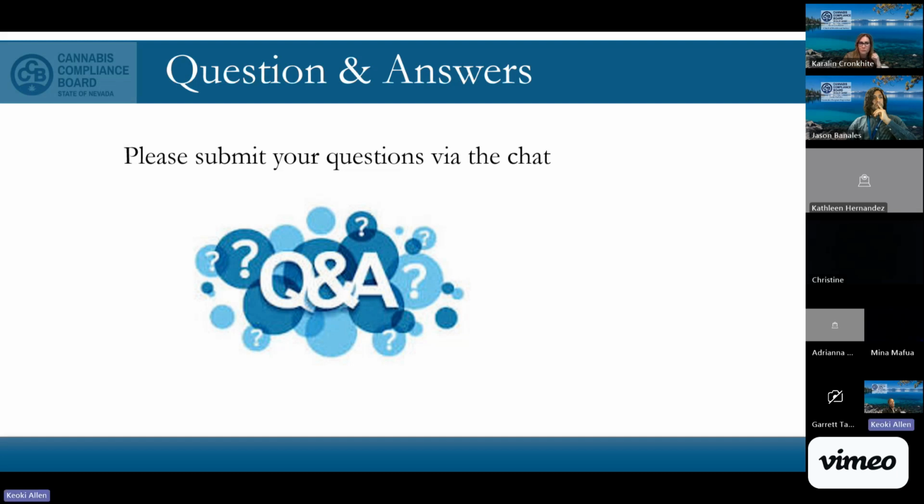Can you opt out of the item catalog? Not at this time. Again, if you're supplying product that is going to a retailer, that information must be made publicly available, and we are required to make it publicly available. We want to make sure that the consumer, law enforcement, or any user that would need to obtain that information can obtain it easily through our website.